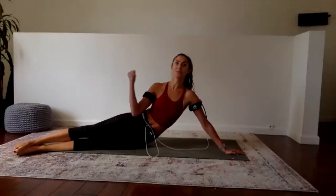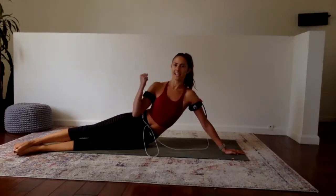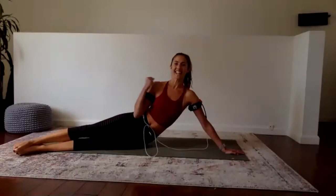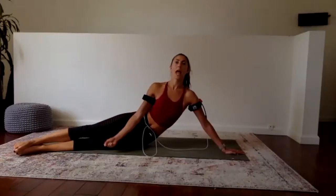So in 5, we're gonna move fast. 3, 2, 1. Get it, in and out, fast, fast, fast. Squeeze, squeeze, squeeze. There we go. Last 10. Woo! Pull the fist in towards the arm. 6, 5, 4, 3, 2, and 1.